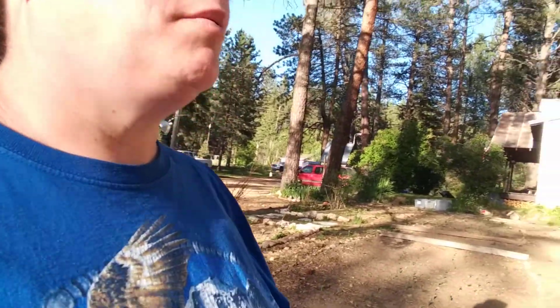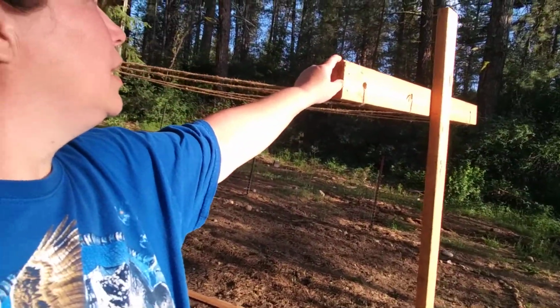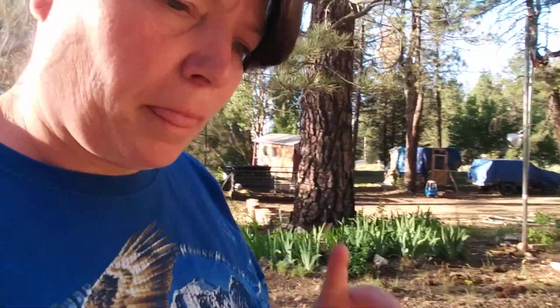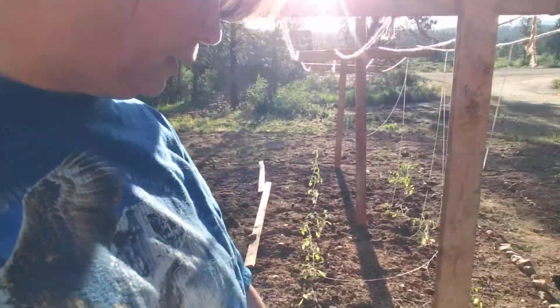So, I did this trellis for my tomatoes. And I'm going to run a piece of wood up there at the top so that if it does frost, I'm going to throw a piece of tarp or plastic over the top so that it won't get my tomatoes. Oh, right here I have some eggplant planted.